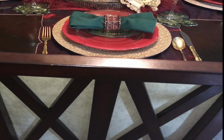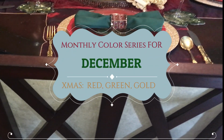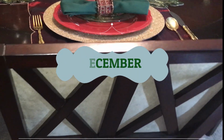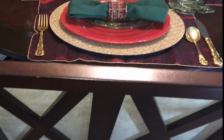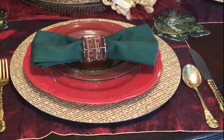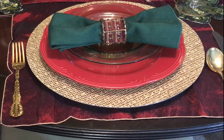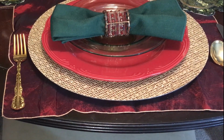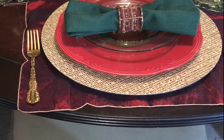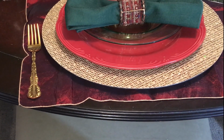And now I'm going to show you my beautiful red, green, and gold tablescape starting on my table. I'm not going to go over all the items on my table. And starting on my plate setting, I have green napkins I purchased from Amazon, and the gold charger is also from Amazon. The lovely red plate is a thrift store find.